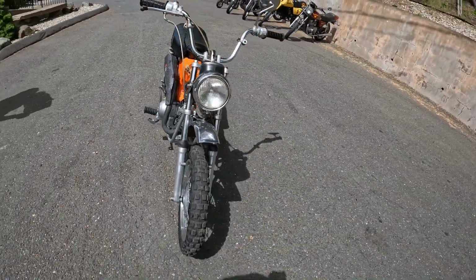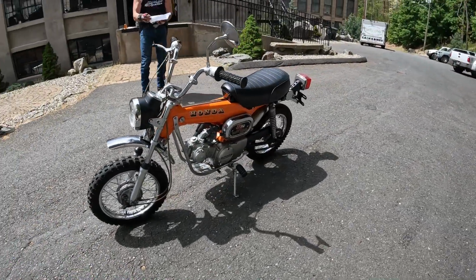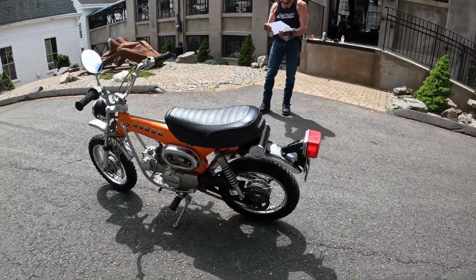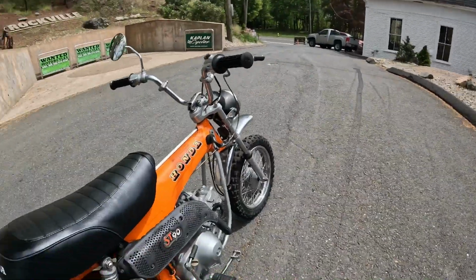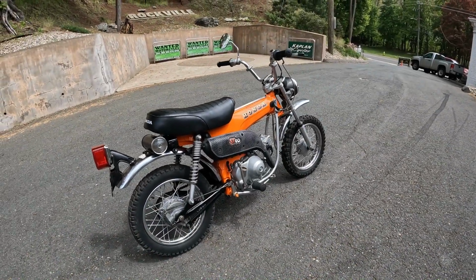The spokes were adjusted. As I mentioned, the carb and gas tank were removed and thoroughly gone through. That's about it. Really pretty simple bike to maintain and own. Definitely a highly collectible classic with the metal fenders and the orange paint and the ST90 logo. It's a Beach Boys machine. Hop on it and go, trouble-free.